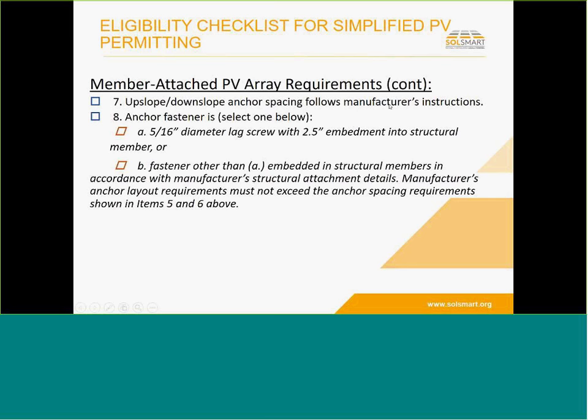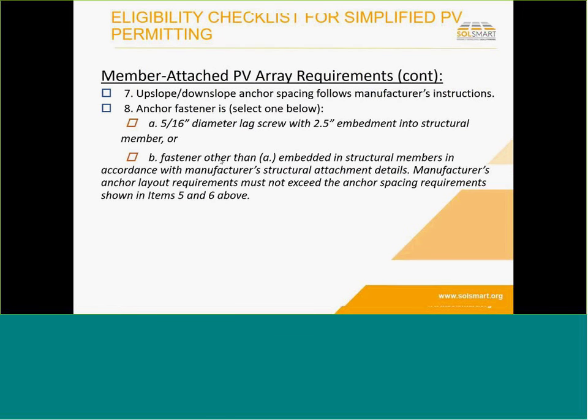Upslope spacing is really based on the module manufacturer's instructions, and so we're going to follow those rules for how far apart the rails are up and down the roof. And then anchor fasteners, typically we're going to use 5/16 anchors with a 2.5-inch embedment. That means these lag screws are typically 3.5 to 4 inches long in order to get through the roofing materials and fasteners and things like that to get down to the roofing member. And then there could be a manufacturer-supplied process that's engineered that's of similar strength to that 5/16.